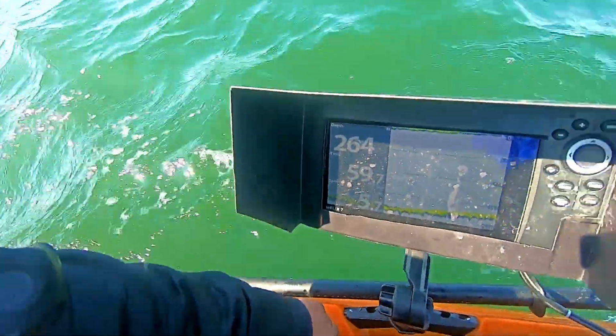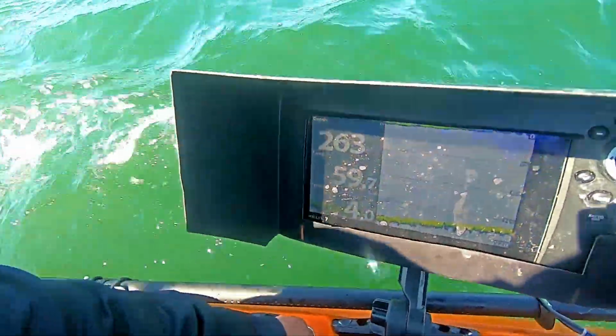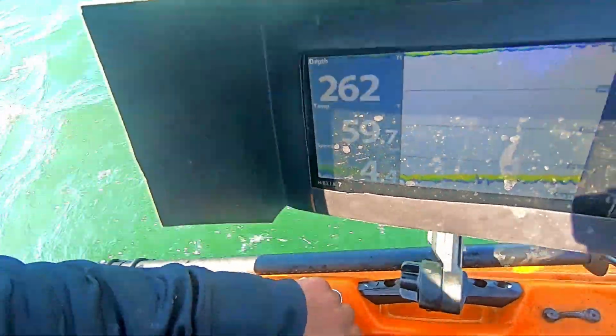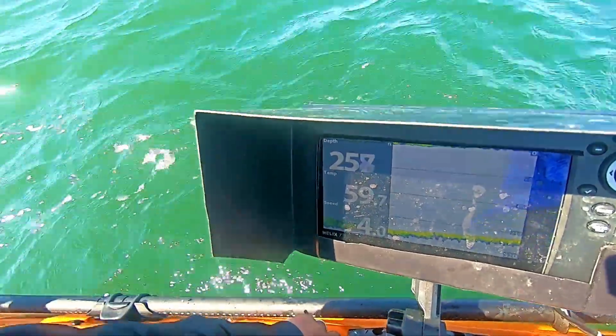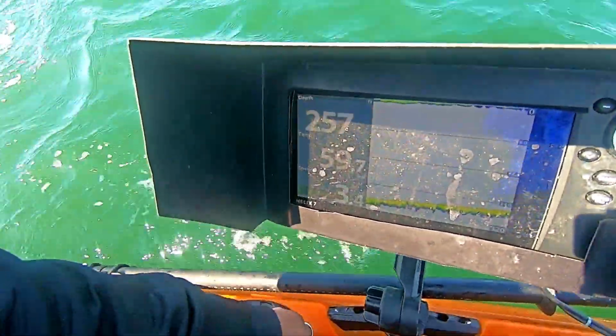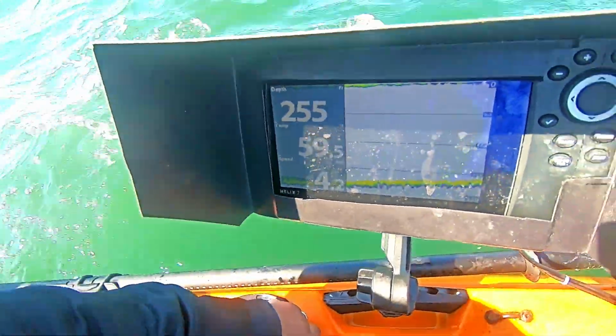I really need to track or test out this yak under better conditions to see really how fast I can go. It's really hard to do that when the water's this rough. But that'll give you some idea of how fast this yak can move.